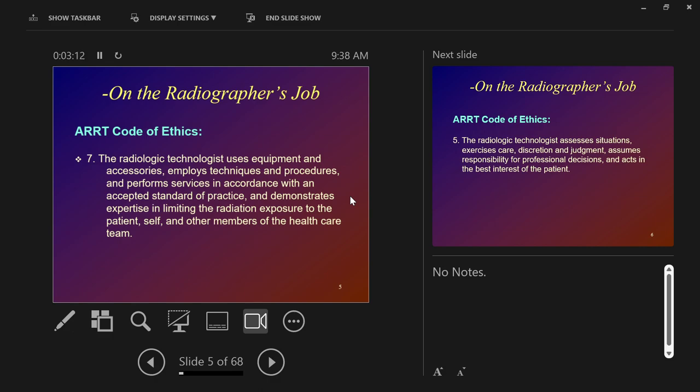We demonstrate expertise in limiting the radiation exposure to the patient, self, and other members of the healthcare team, right? And that's our job, right? To produce images under an acceptable standard of ethics, to use our equipment, produce images, and to do that by using the minimal amount of radiation to the patients, ourselves, and again, the general public, as well as the healthcare team.